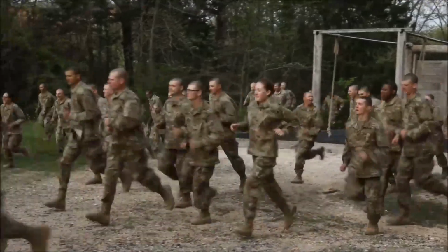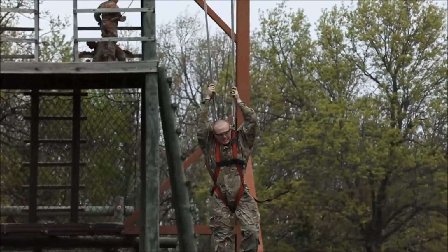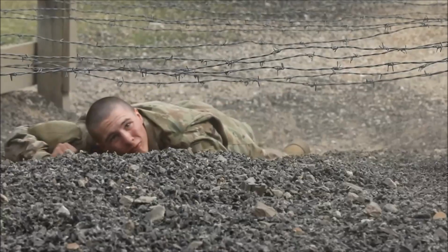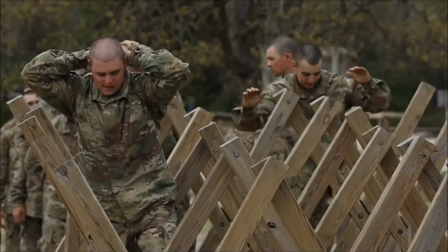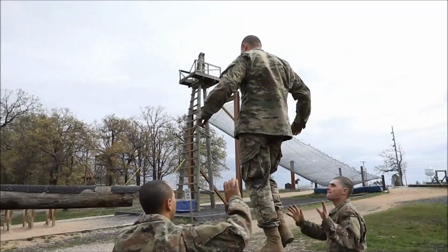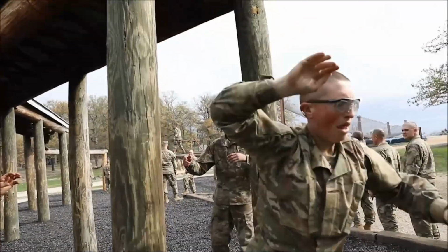Right now we're just going through the basics. We're doing the confidence course. It's to get over your fears basically and to see how far your team has come. It takes a strong leader and strong drill sergeants as well. You're gonna meet some really cool people and they're going to help you get through it either way. So it's going to be really fun.